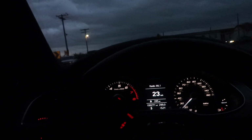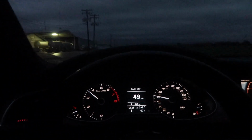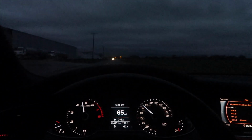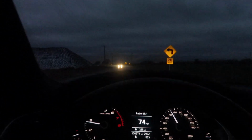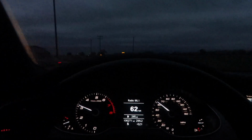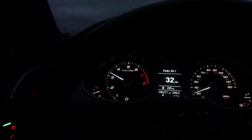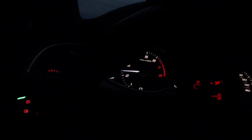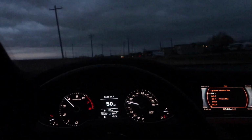Oh yes. I don't even know if that camera picks it up that well, but it's just a very satisfying feeling. Car picks up too. Alright, and then we'll brake and no downshift. You see the RPMs too. All Audis have that little fart.